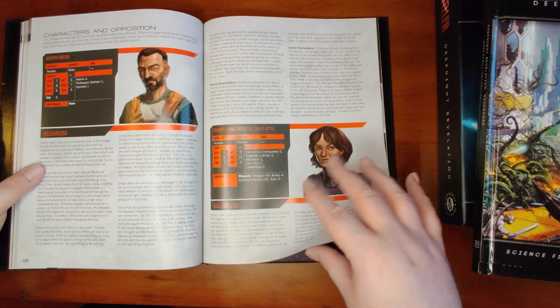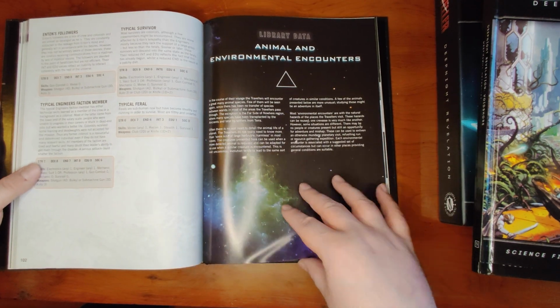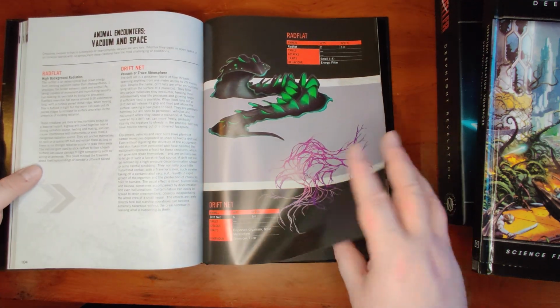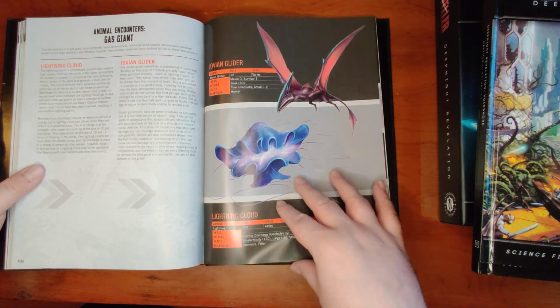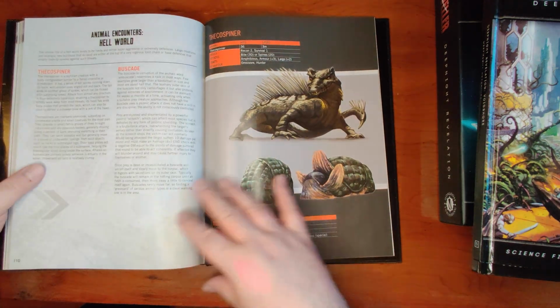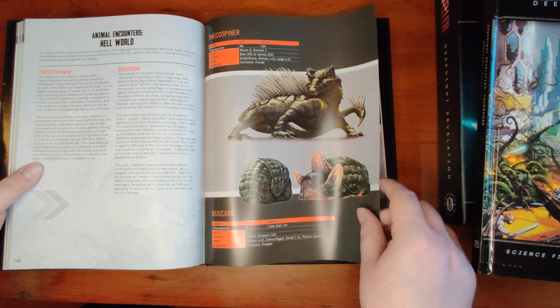That's pretty cool. We have some key characters in opposition. And then we've got typical survivors, faction members, and feral survivors. Then we've got a section on animal encounters. So these can be in the vacuum, within gas giants, you've got Jovian gliders and lightning clouds. Borderline worlds, you can have were-nots, metal leeches. Hell worlds, you can find Theco-spiners and Buscades.